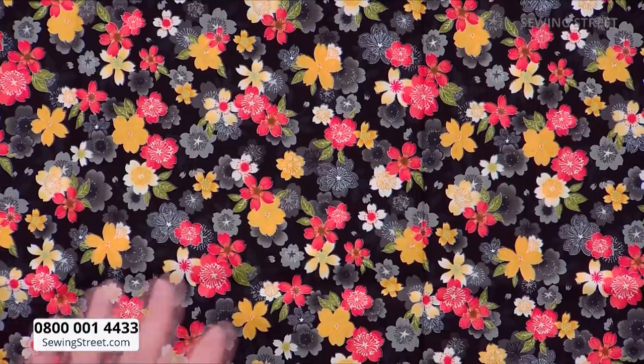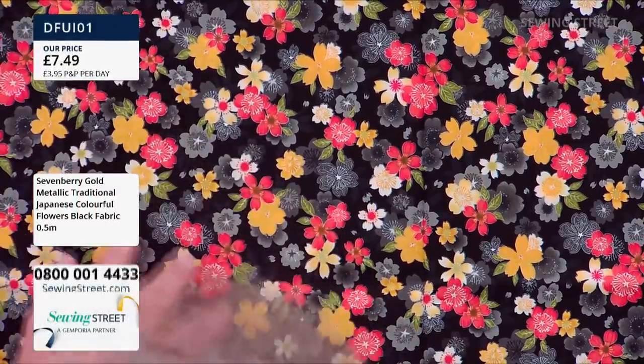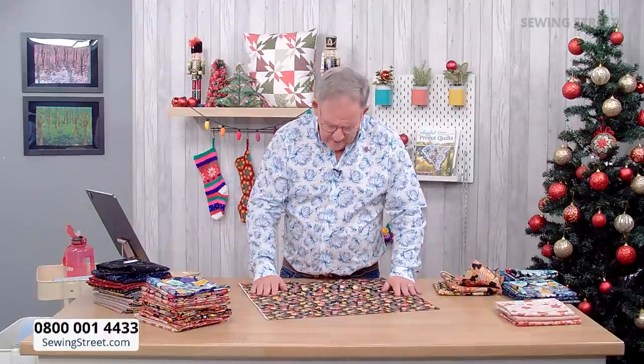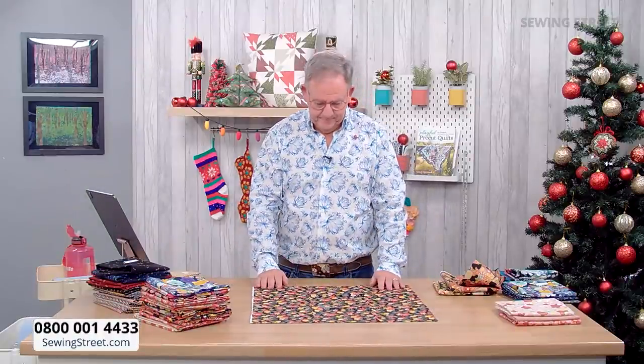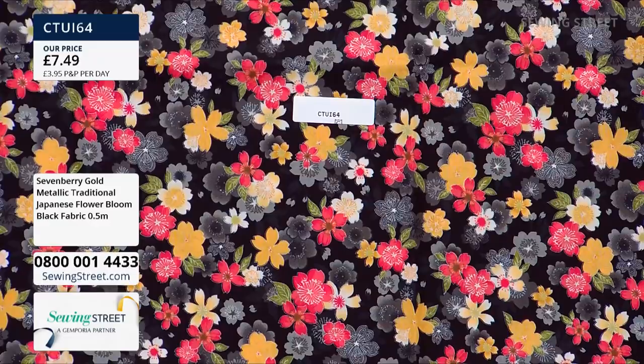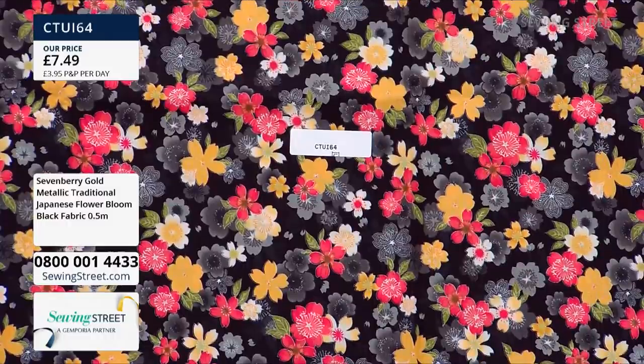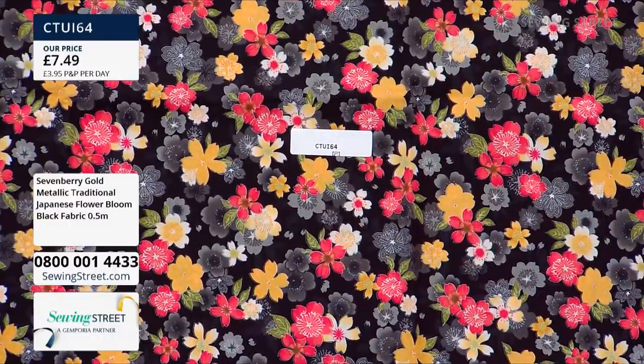So now, Hannah, have you got a slide about all these flowers? No, she said no. Oh, hang on, she put the wrong fabric. Sorry, there you go, that's the right graphic there. 7.49 for half a metre. It's 44 inches wide, machine washable, quilting weight. It's very pretty, isn't it?